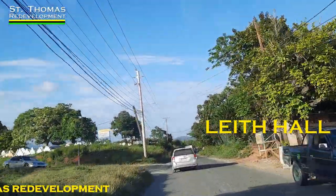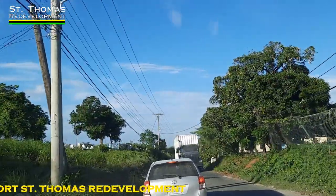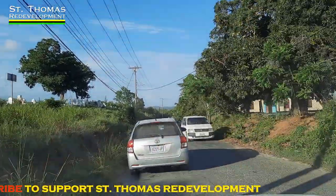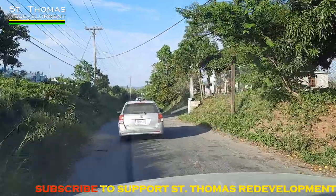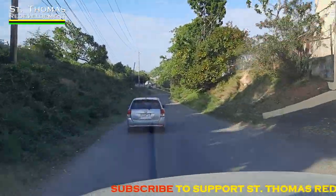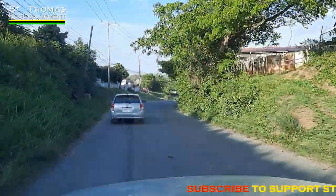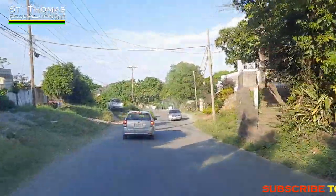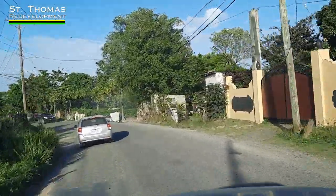Of course, this person is stopping on the road, apparently thinking that there's no other person using the road. Anyway, we progress towards Port Morant and we are in Lethal. Of course, Works Yard, one of my favorite places.